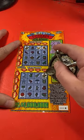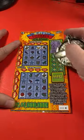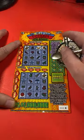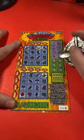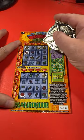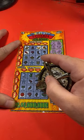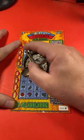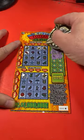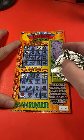There's no diagonal wins on these loterias. No diagonals. What is that? That is a fish and a moon. There's a fish. No moon there. There's a moon there. See how the prizes, you go 5, 15, 25, 50, and then the second player board is 10, 20, 30, and 100.